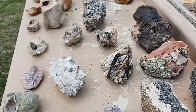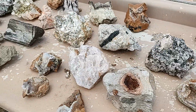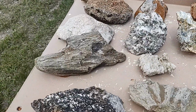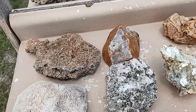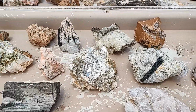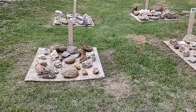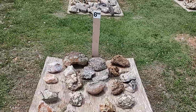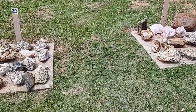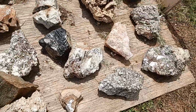$6 table. Great stuff. We got Turritella. Petrified wood. Coral. Tourmaline in matrix. Cool stuff for $6. Much bigger pieces over here, but look at the prices. They're very reasonable. Some of this stuff's gorgeous. Glad we brought a truck. Look at this stuff.